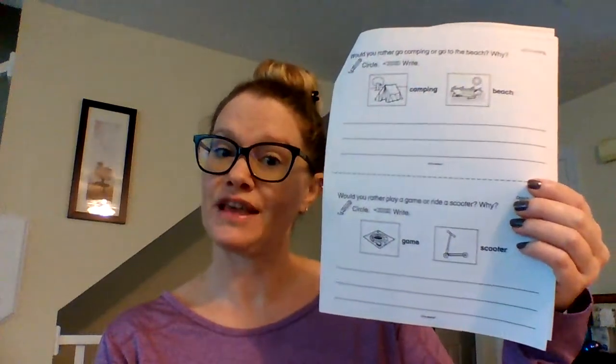And then down here, would you rather play a game or ride a scooter? Okay, both of those are fun things, right? So pick one of those. Oh, this one might be hard for some of us. Would you rather eat a slice of cake or a cupcake? You're going to have to do some thinking about that one. Some of you might immediately know, but you can decide.